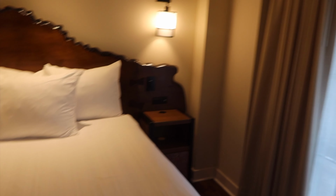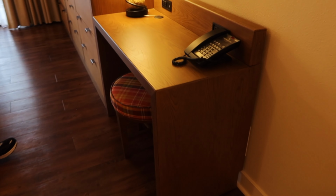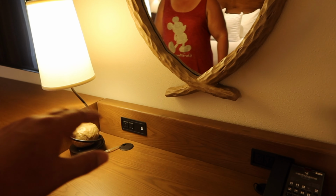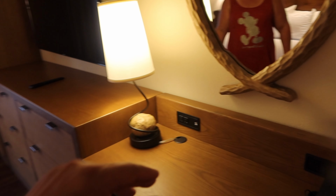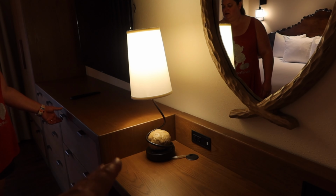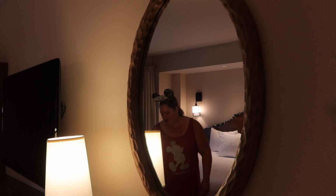Behind you, they have a nice little area, like a little desk, where you can work or get ready, whatnot. That's a nice little space. And again, more USB and plugs. Now, I warn you guys, we've been in some rooms where the USBs are not always working, so it's just something to be cautious about. They're USB-A, not USB-C. And then you got your normal mirror.